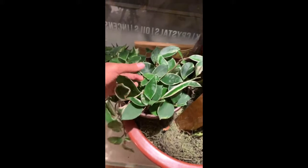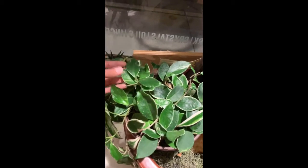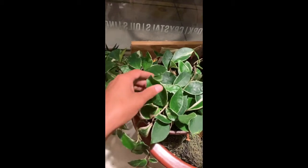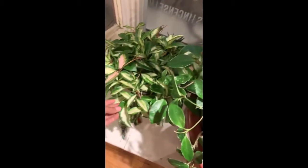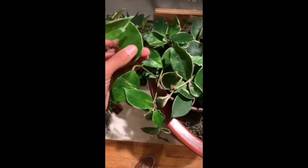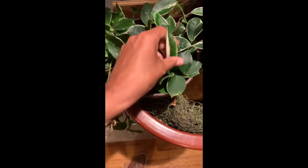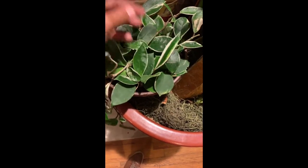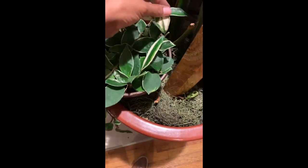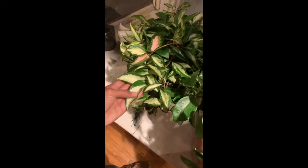Then I have this other Hoya that is also, I believe, called a wax leaf variety. And these 2, the Hoya carnosa compacta and then this variety, the porcelain leaf or wax leaf Hoya, they are very similar, but they have different variegations. This one's more white around the edges rather than having a lot of white throughout the leaf.